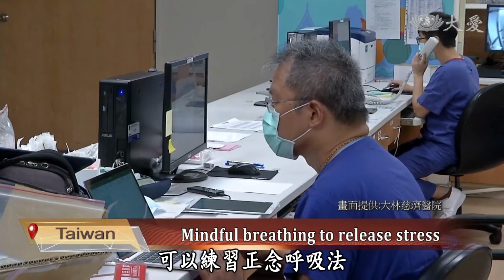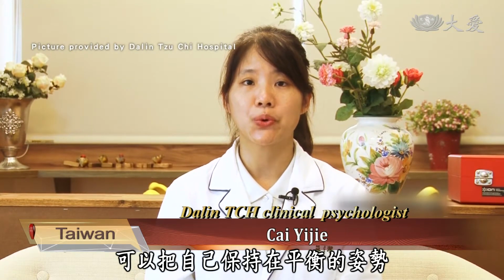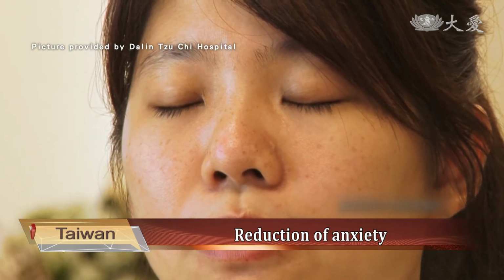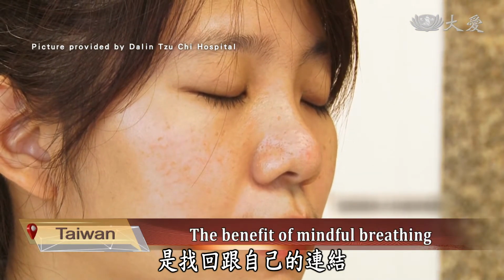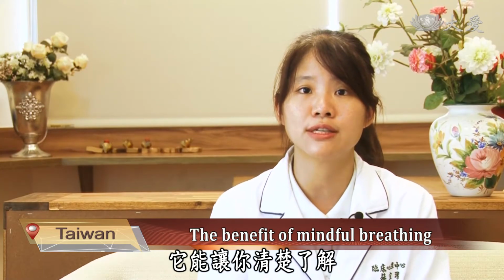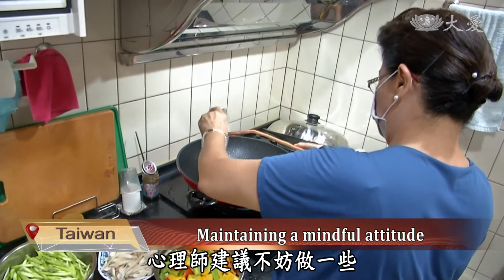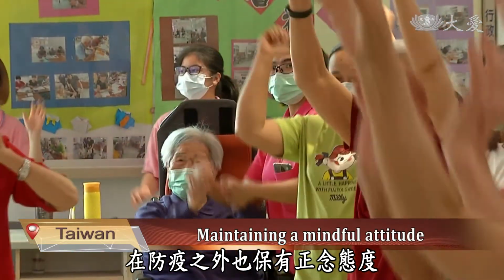Too much stress often affects life seriously. Clinical psychologists suggest that one can practice mindful breathing. First of all, whether you are sitting, standing, or laying down, you can keep yourself in a balanced position. Coupled with natural deep breathing, accept the present status and calm the mood. The benefits of mindful breathing is to find the connection of yourself, including the connection between yourself and your body, or the connection between yourself and your mind. It can allow you to get ready aware of your physical condition and thoughts, and so on. The psychologist also suggests that one may as well do some gardening, yoga, and cooking. Apart from epidemic prevention, everyone should also maintain a mindful attitude.